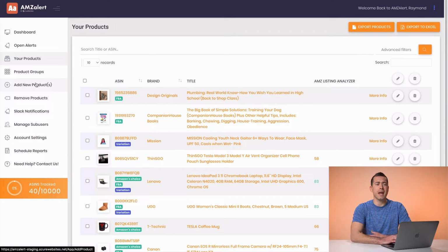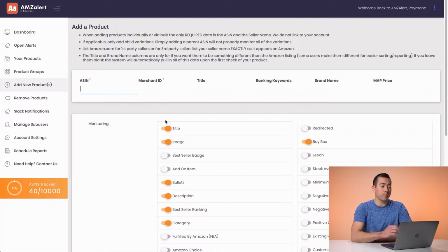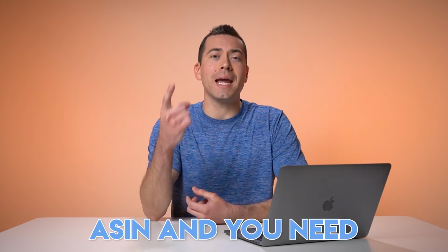But let's go ahead and add a new product right now. So we're gonna click on add new product, and then you're gonna click on add about product right there. Now all you need to do to add a new product is you need the ASIN and you need the merchant ID. Now the ASIN is obviously easy to find, whether it's your ASIN or your competitor's ASIN, but the hard part is the merchant ID. So I'm gonna show you real quick, 2 quick listings on how to find the merchant ID.